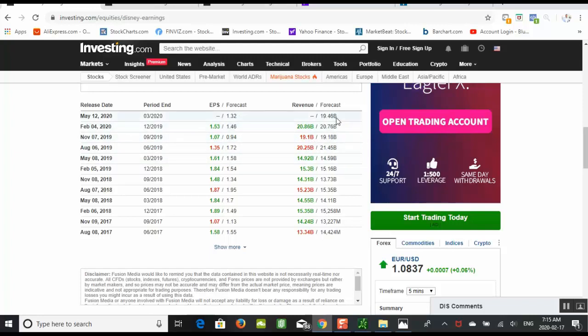Forecasting is not higher than it is, but let's look at May, because a lot of these stocks are seasonal, so it depends on the season that will determine their revenue. So let's look at the previous May. Previous May they had 1.32 EPS, they had 1.58, so the forecast is actually lower.